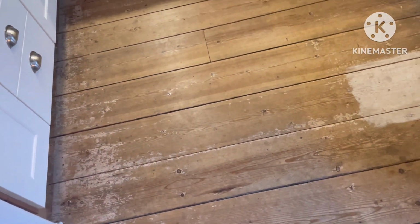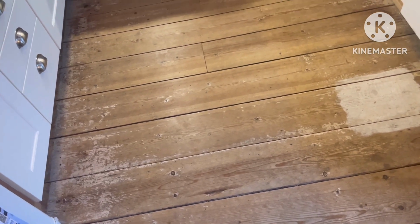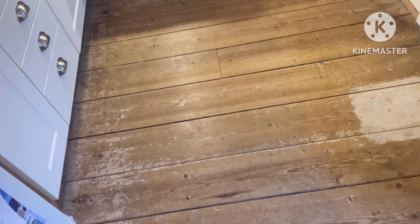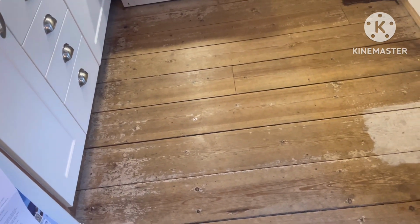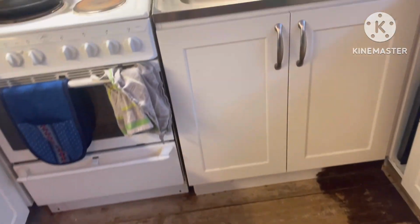I'm gonna replace this floor with probably something like tile or stone. We're getting rid of this wooden floor. Gonna have something that's a little bit more waterproof and a little bit easier to clean. And I know I don't like to clean grout on tile. I think tile is probably the best option here, considering that stuff gets spilled.